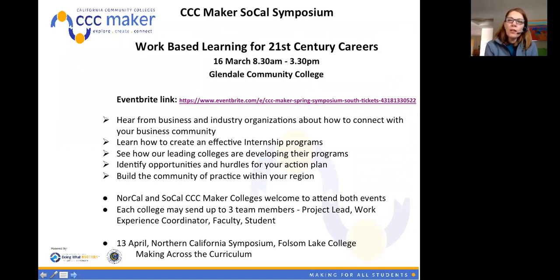We'll be having a group presentation from 3 of our leading colleges who have developed internship systems that respond to their individual needs. And we believe you're going to find a lot of opportunities to think about how you can develop your system based on the leadership from these 3 existing colleges. We also want to help you identify opportunities and some hurdles that you can then address in your action plan as you move forward. And it's a great opportunity, once again, to build our community of practice.